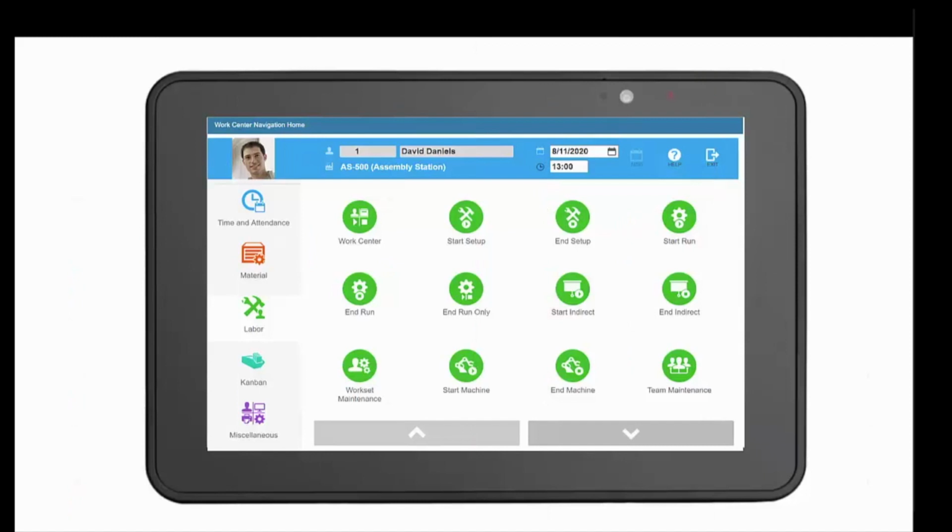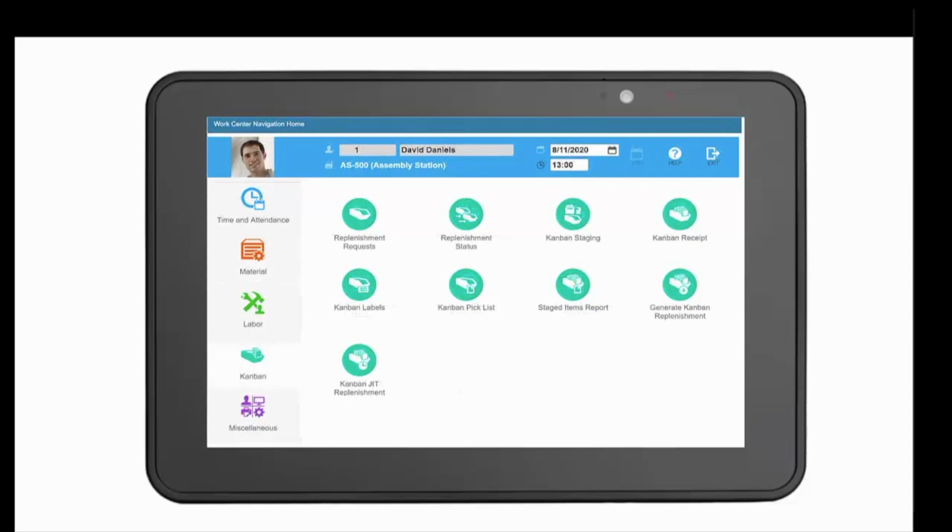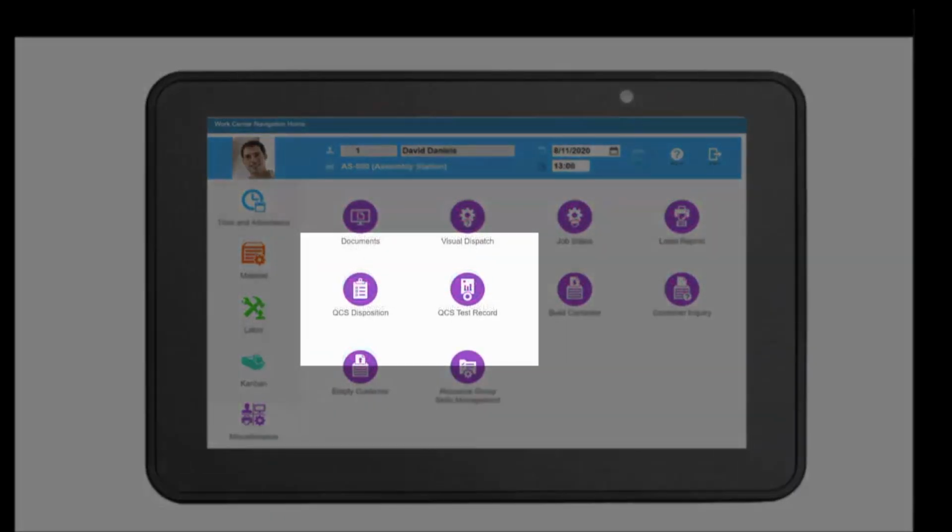Shop floor workers electronically capture job labor and materials. Kanban replenishment is automated. Workers have access to electronic documents and visual production schedules. If the CloudSuite quality module is implemented, QC testing and disposition is also supported.